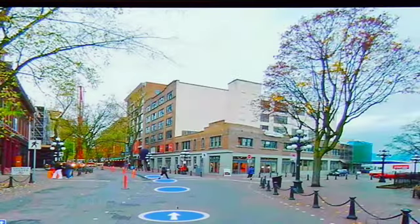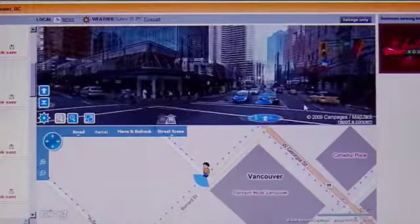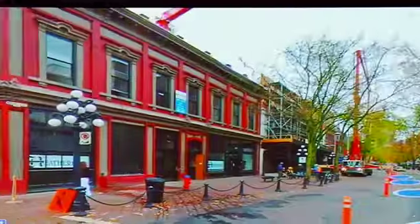Every time you see a little blue dot on the street, we have a full panoramic photography that has been taken. This is high resolution as well. This is very high resolution indeed. So that's the logic of the Street Scene. And we have all of Vancouver, Squamish, Whistler, for the Olympics, and we also have Toronto and Montreal are live as well right now.